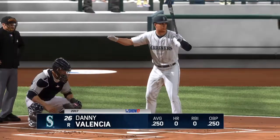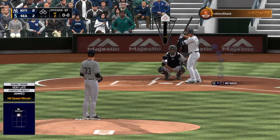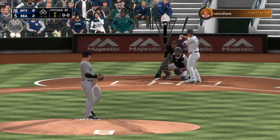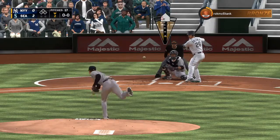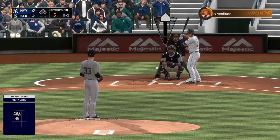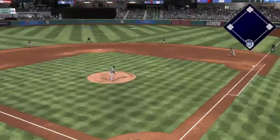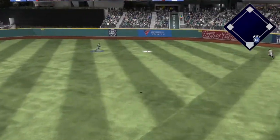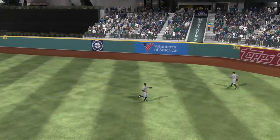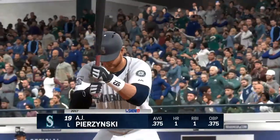Digging in now, Danny Valencia. He'll begin things here against Matt Harvey. First baseman, Danny Valencia. A little tardy there. No balls and a strike. He's ready. Here's the 0-1. Pitch swung on and hit in the air. Granderson's after it, and he tracks it down. Nice play for the first out.